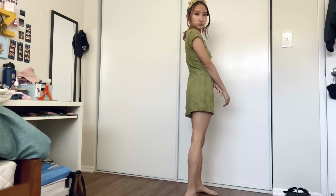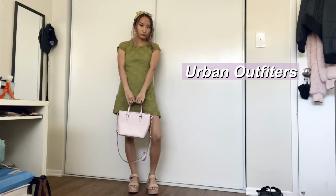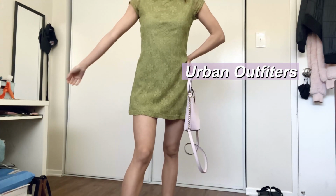You finally made it! We are on the last outfit. Here I got this dress from Urban Outfitters, and what I love about this dress is the little flower detailing, and it kind of reminds me of Tinkerbell.